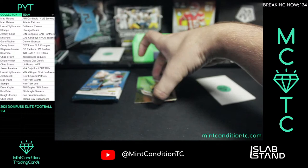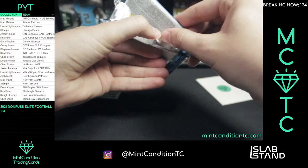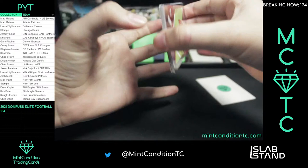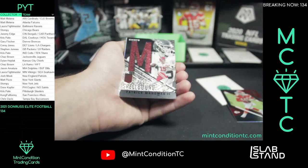The two vets on the back, we got a TJ and a Zeke. Two packs to go. Up top, we got Mr. Mahomes. Behind him, we have Joe Montana. Behind him, check him out, we got a Spellbound Patrick Mahomes.